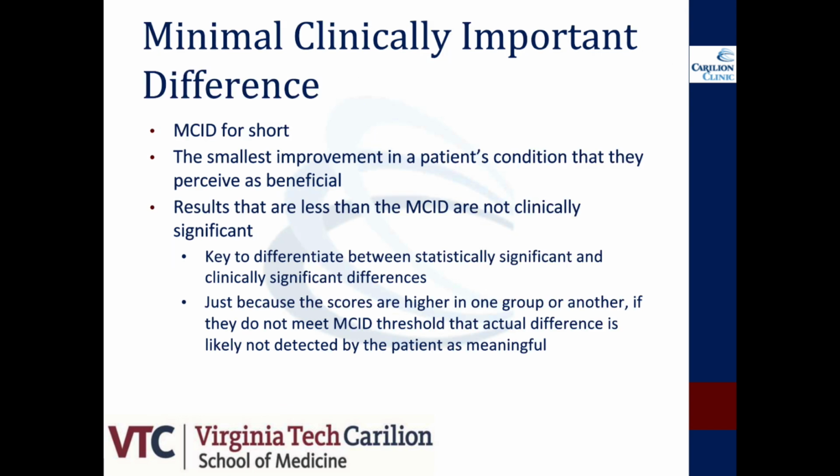I want to touch on one other thing before we start looking at some of these studies, and that's the minimal clinically important difference, or the MCID. This is the smallest improvement in a patient's condition that they perceive as beneficial. So results that are less than the MCID are not clinically significant. You could do a study where you had a statistical difference in the scores. For example, for the DASH, you could have a statistically significant difference of 4 at all time points. And even though one group has a statistically significant difference in the DASH score, if the difference is less than the magnitude of the MCID, which is 10, then it's not considered clinically significant.